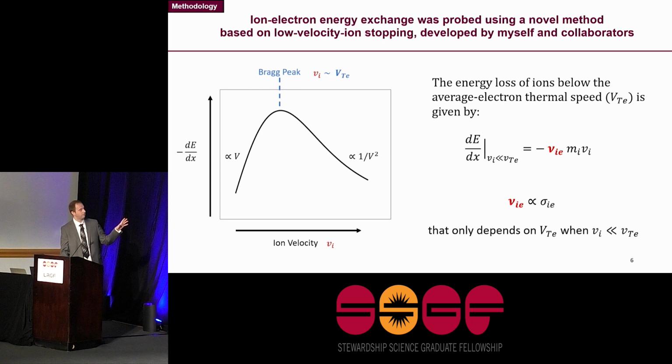So in this plot, what you're seeing is the energy lost as an ion traverses a plasma. It depends upon that ion's velocity. There are two different regimes. There's a regime where the ion's velocity is less than the electron thermal velocity, so the electrons are flying around this ion as it traverses through the plasma. If the ion's moving slower compared to the electrons, it will lose energy proportional to its velocity.